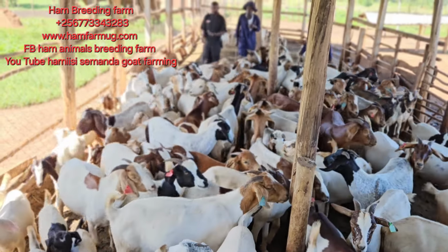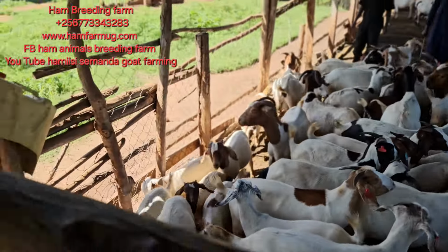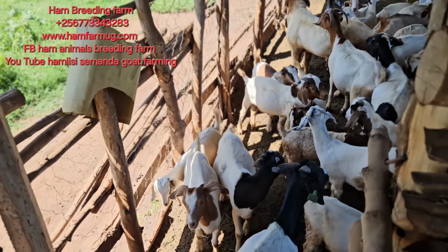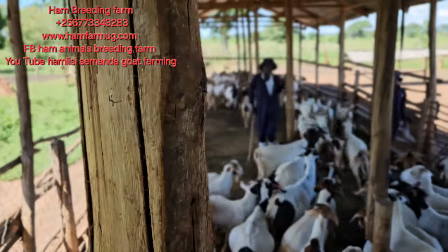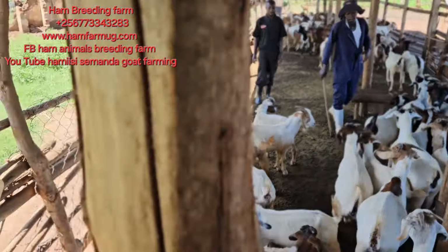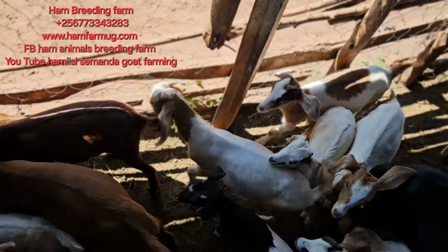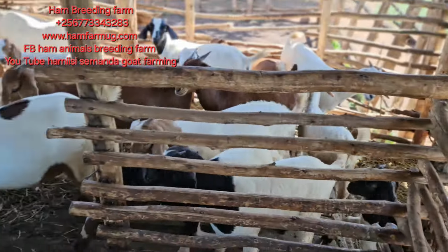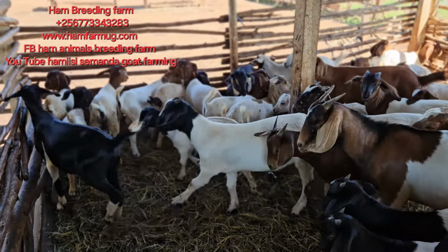What you see those guys doing is separating the old goats from the kids. Do you see the kids which are used to staying in the kids section? They are trying to separate themselves, coming up. The old ones are going back, but the kids are coming up here because this is where they are used to staying. The guy is just clapping, and those which are still young are sorting themselves out to come up here. Those are the ones of 2 months and 1 month.